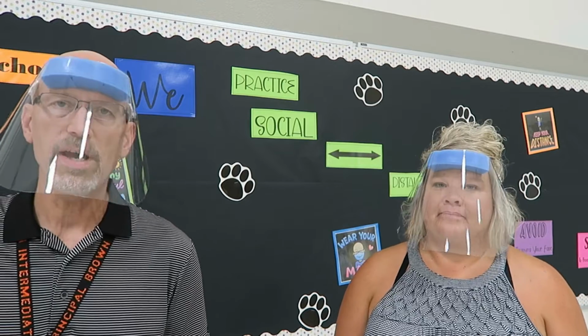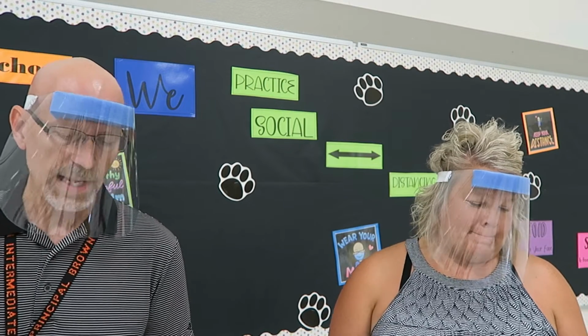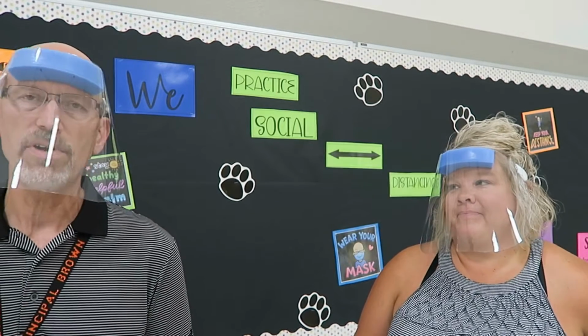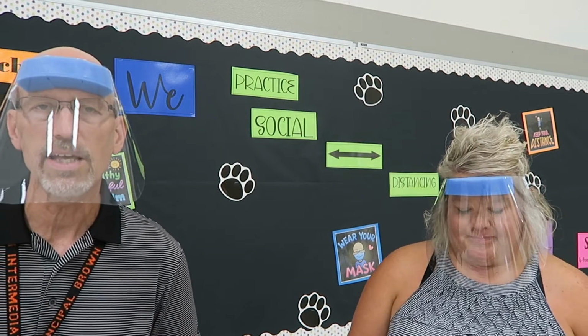Then we have car riders. You will be listening for your name as parents line up out front in the car line. I will call your name over the intercom. When you hear your name, walk to the front of the building, and we will have lots of people standing in the hallways to let you know you're going the right direction.